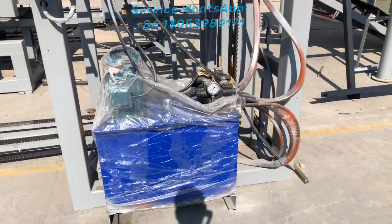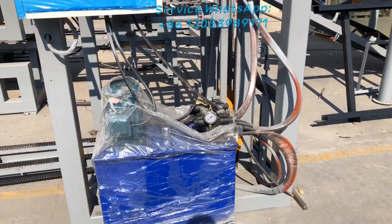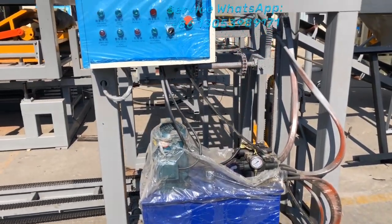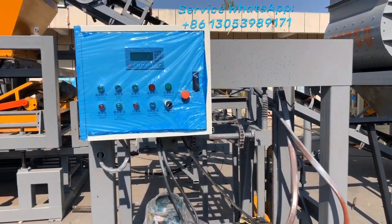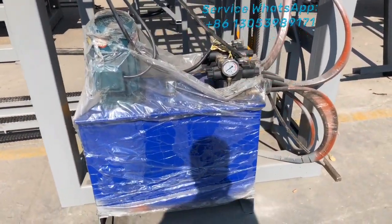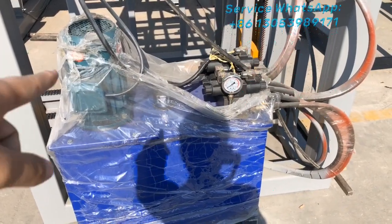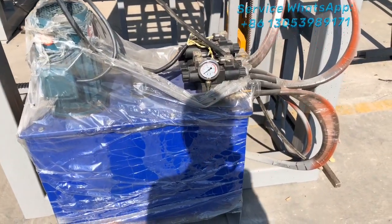And this is the pallet lifter. It's powered by a separate hydraulic system. It's a complete hydraulic system. You see this one, hydraulic station, with the motor, with this motor, right? Hydraulic station.